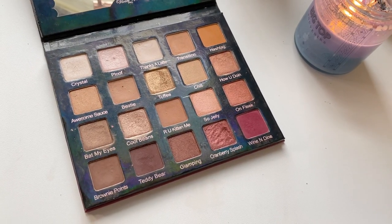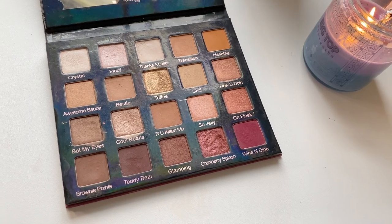For V, I went with Violet Voss, and I'm gonna talk about their Holy Grail palette. This I've had for years. I've just loved it. It's very well loved.